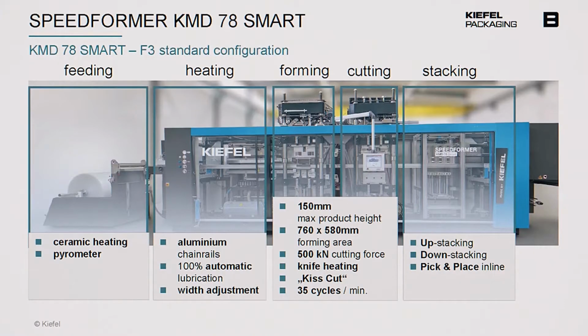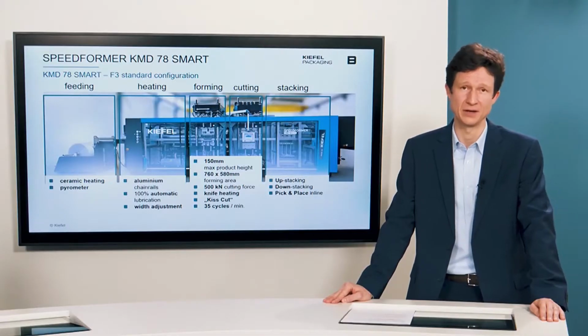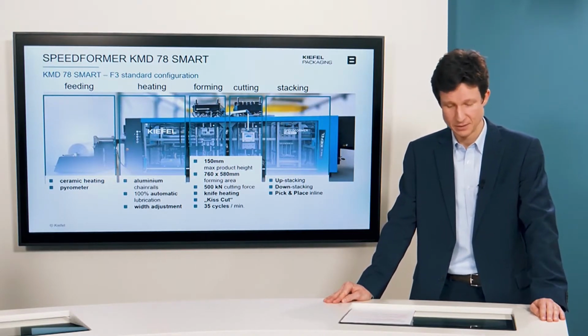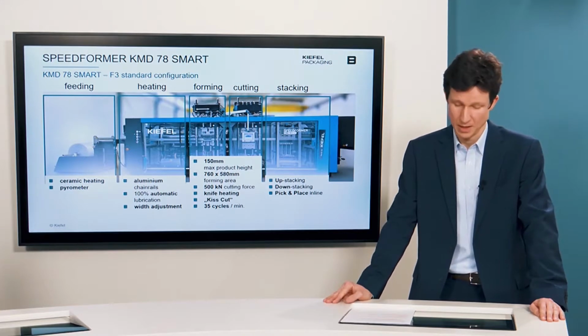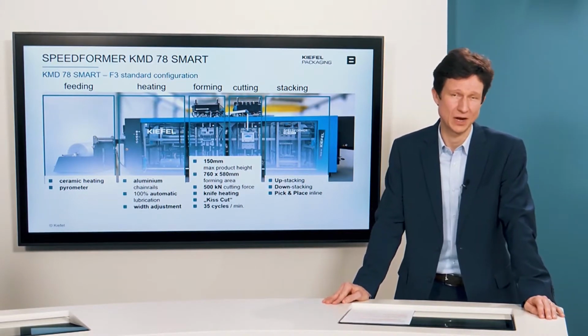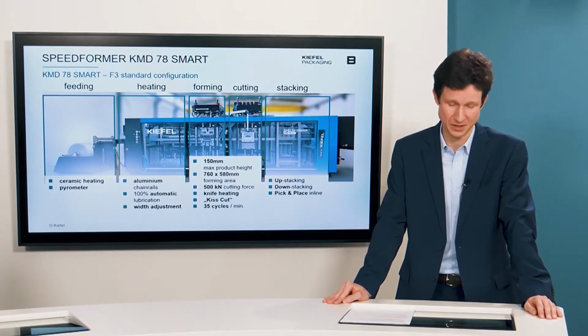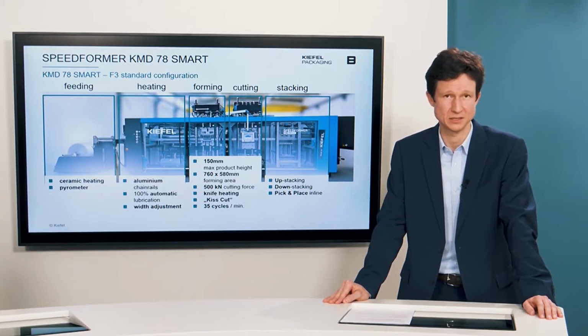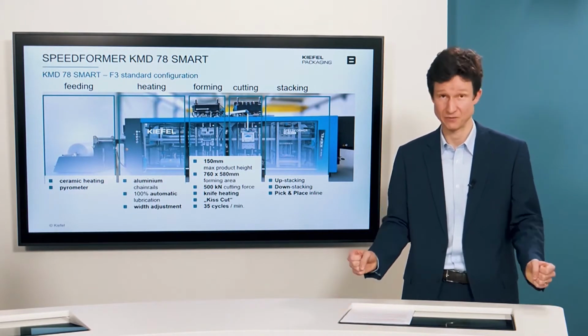Right after the feeding station, there is our heating station waiting for the foil, and 66 ceramic elements will heat up the foil in a very efficient way, and they are monitored by a very accurate pyrometer. After that, arriving in the forming station, we will be able to produce products up to a height of 150 millimeters and later cut them with our highly efficient and strong cutting station with a force of up to 500 kilonewton.